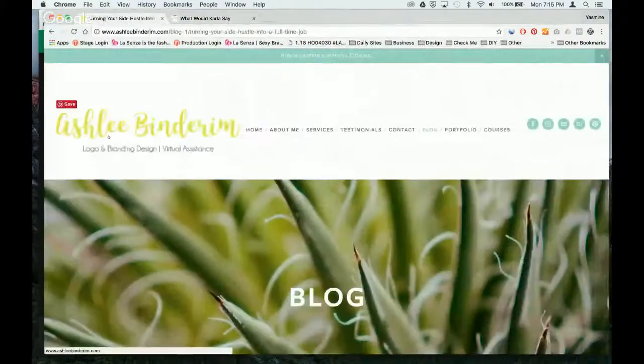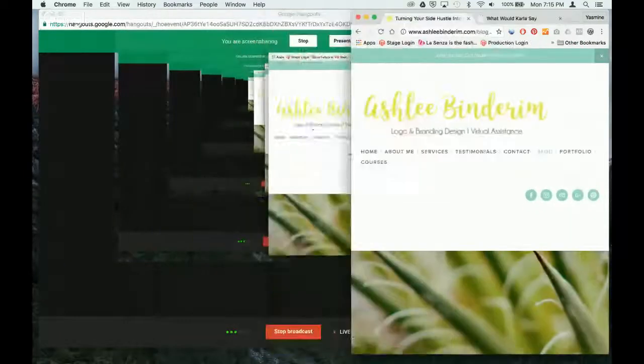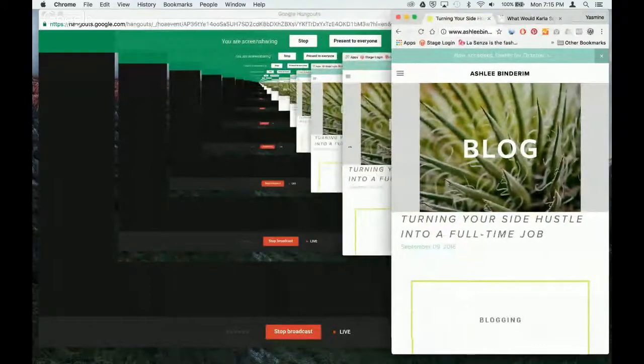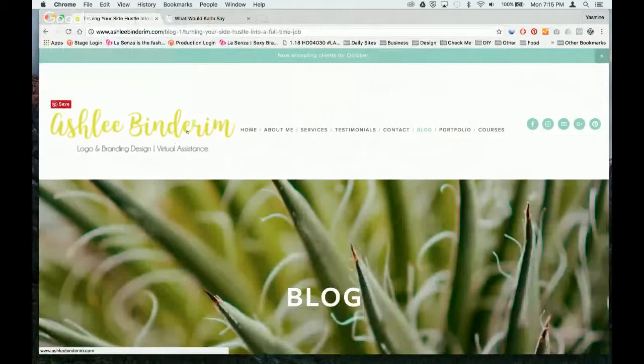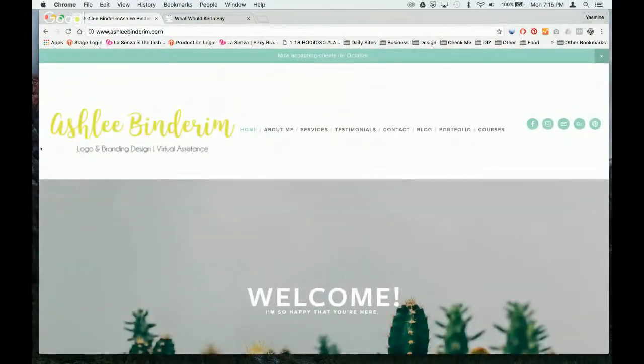Let me try one thing out with Ashley's site. All right, Ashley, you will need to. Okay, well, I like that your logo actually didn't continue to get smaller and it really just turned into a text logo, which is perfect for mobile. That way it's always readable.